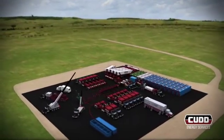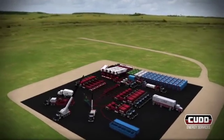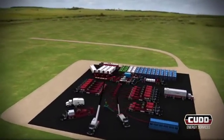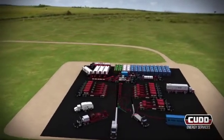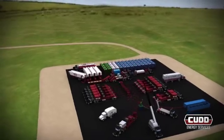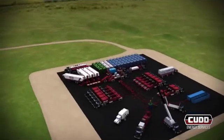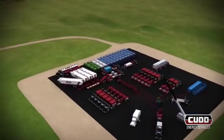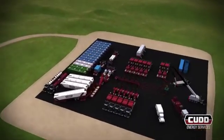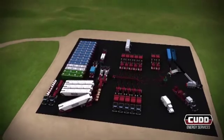Cudd Energy Services provides today's most modern equipment in order to prepare the well for the hydraulic fracturing process. Our fracturing equipment is engineered to the industry's highest standards with safety and reliability at the heart of the design. Our engineers evaluate existing well conditions to formulate an efficient and proven well plan for the customer.